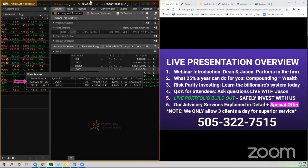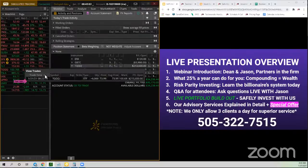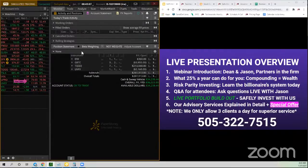I used to actually show my real account, but then we realized we were doing 2 million minutes a month of YouTube view time. So I stopped using my actual accounts, right? So we switched over to the paper, and for some reason in UVXY, you can actually see it says November 24th here. That was the first date we picked up some UVXY shares. And I'm not sure why the TQQ is glitching and not showing that as well. That is super weird. But we did structure this on November 24th.